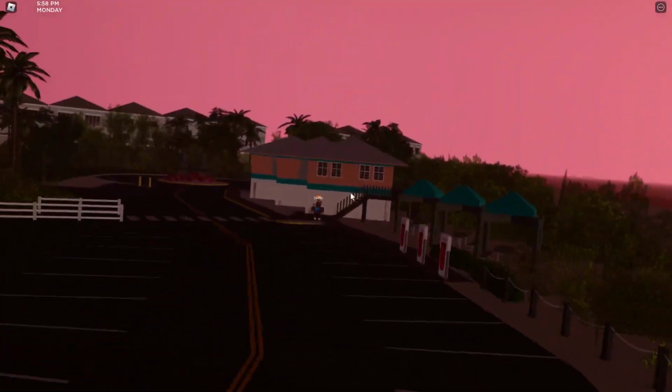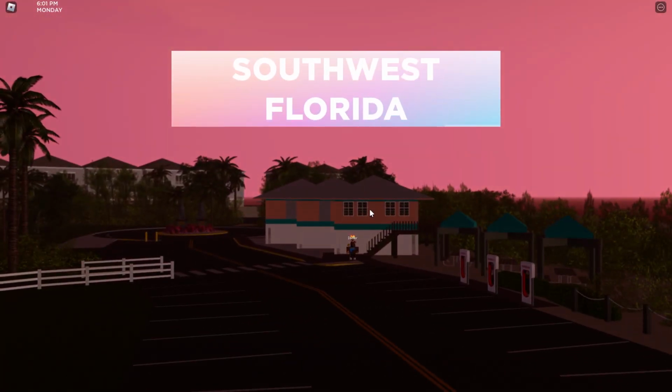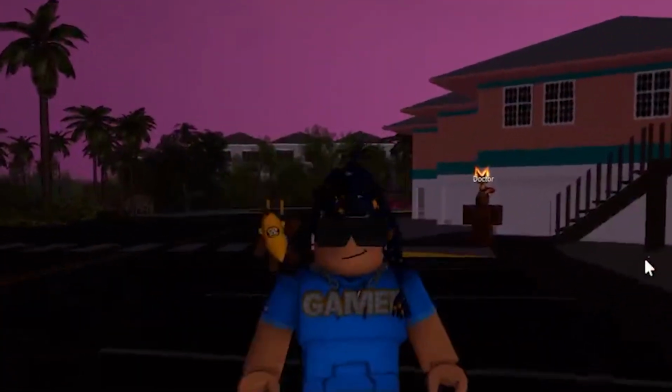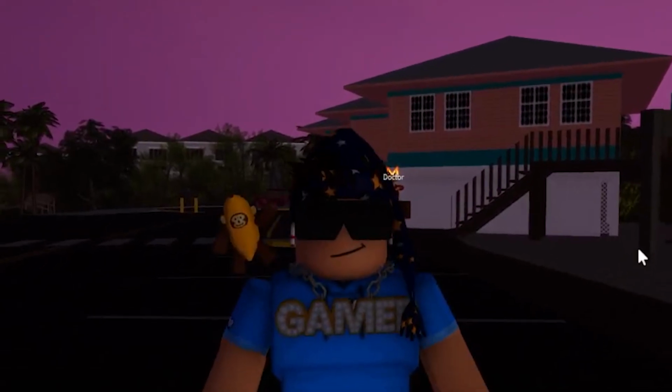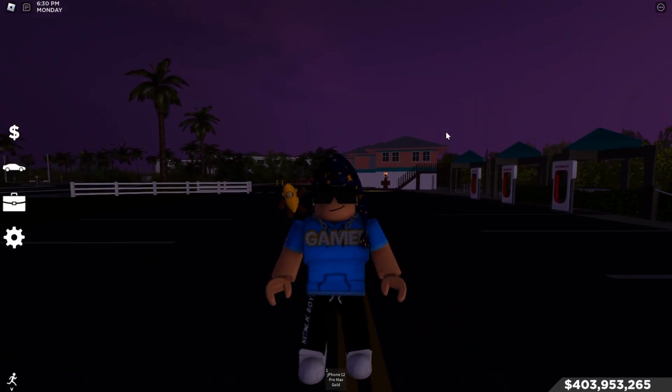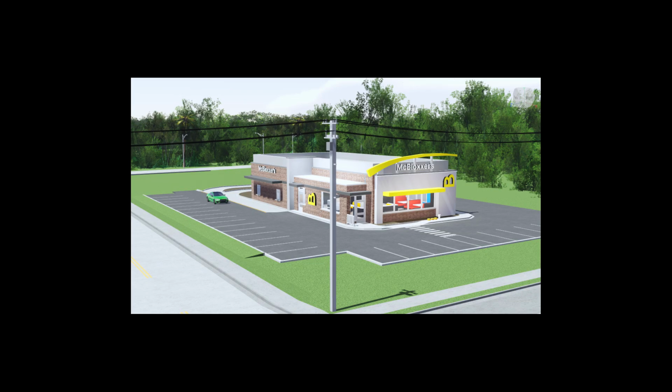The original music is finally back. Wow, the map looks so much different. Yo, what's going on, everybody? If you guys don't already know, Southwest Florida just updated. They changed so much, including no more ice rink, no more snow, and no more Christmas intro song. Southwest Florida is finally back to its original days.